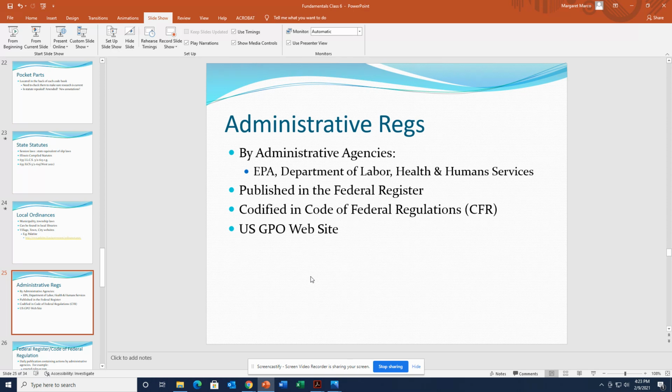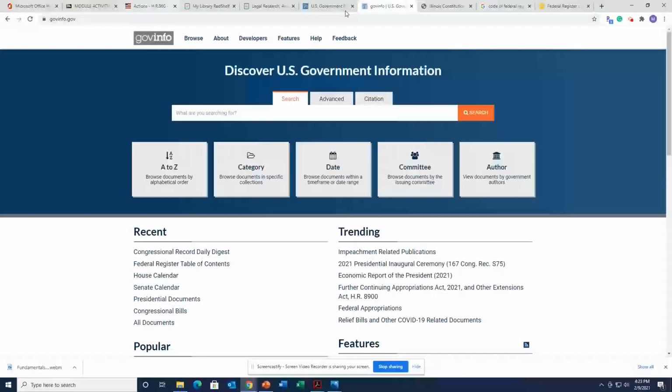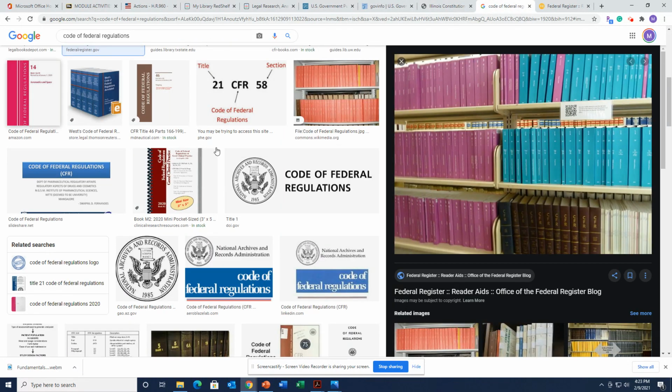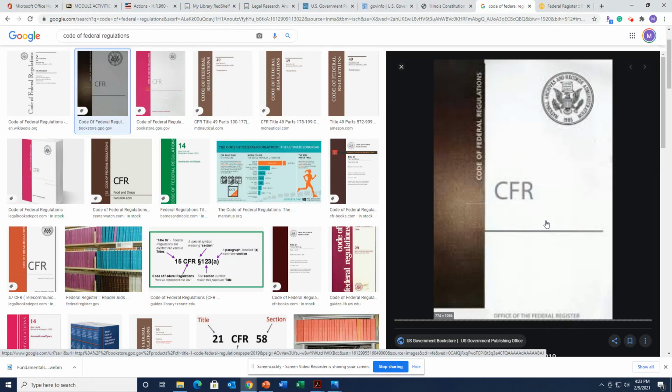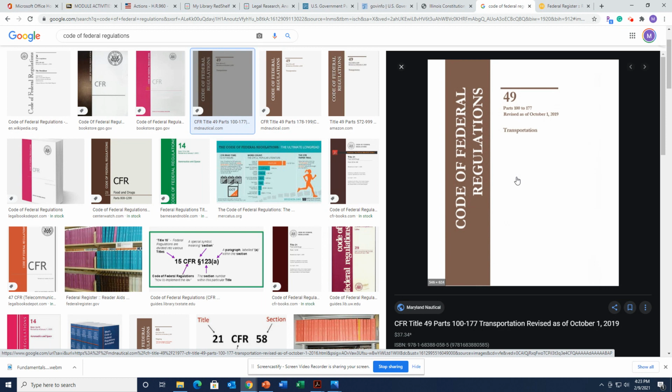And you can look at and find administrative regs on the GPO website, govinfo.gov, or there's an eCFR. If you were looking at it in a book, I Google imaged it a minute ago. It's always a soft cover book, just because they redo them every year. You'll have the title on it, like an individual book would have their specific title. So this would be Title 49, Transportation. It would have up to whatever the current date is, and you could order that from the Government Publishing Office if you were so inclined. Okay, so that's the CFR.